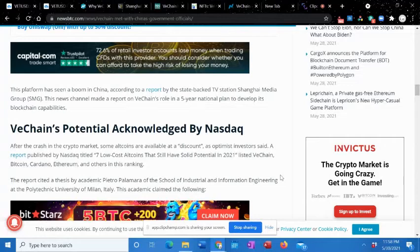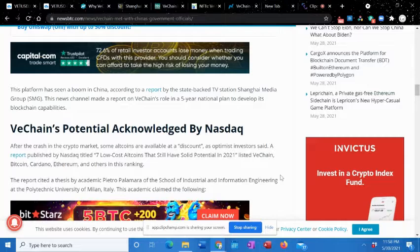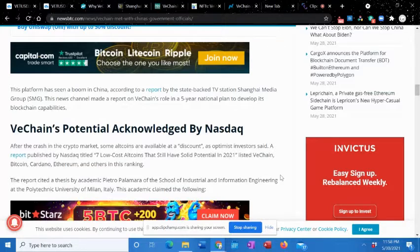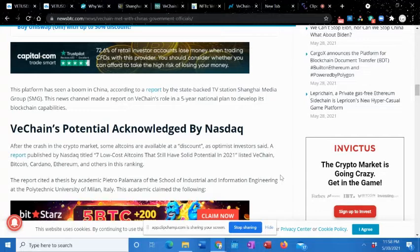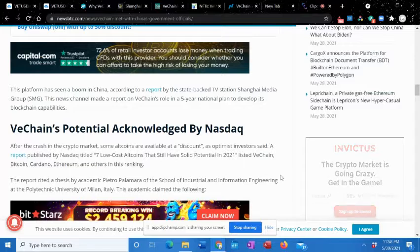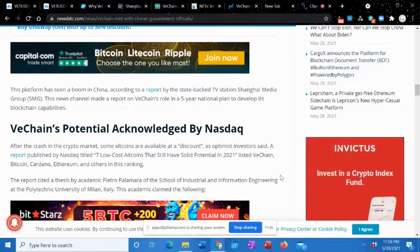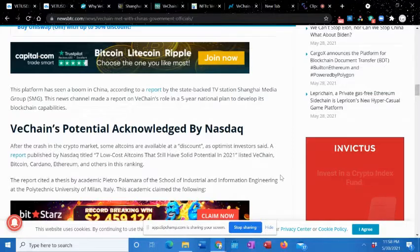The platform has seen a boom in China, according to the report by the state-backed TV station Shanghai Media Group, SMG. This news channel made a report on VeChain's role in a 5-year national plan to develop its blockchain capabilities. So it appears that VeChain is working on a 5-year national plan to help China develop its blockchain capabilities. VeChain's potential acknowledged by the NASDAQ.